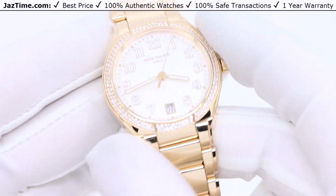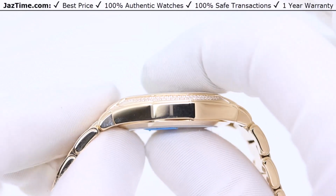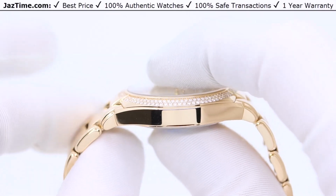And let me turn it on its side so that you can see the height. The height is important because it allows the watch to fit under your cuff, and it also makes it less bulky.